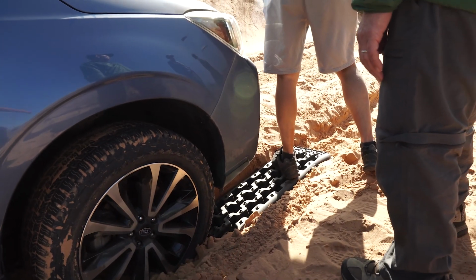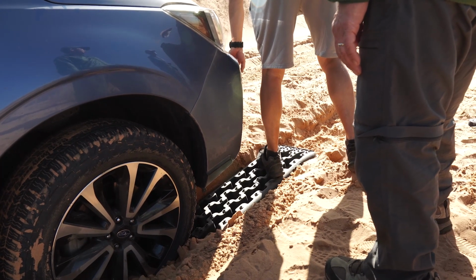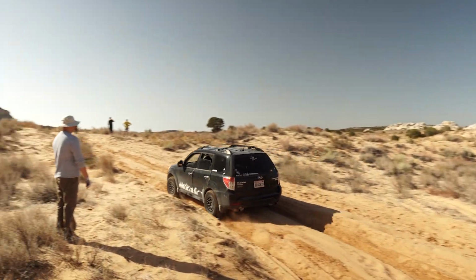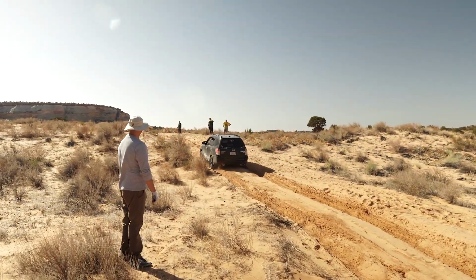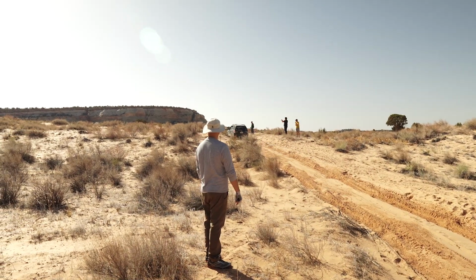After some small hiccups through the deeper sand area, it was smooth sailing towards Alstrom Point. There you go. Keep going. Woo!